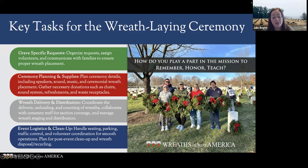You'll also want to work with the cemetery staff to manage which sections get covered if you're not fully covered. So that's you rotating year after year, and eventually all the graves would get covered. And also to stage the wreaths, so that your wreath distribution is orderly and helps prevent chaos, making sure that every wreath is placed respectfully. We do not want a big run for the wreaths, where everyone's racing, trying to get the wreaths or grabbing handfuls of wreaths and running off. So it's always important to make sure that you are handling that distribution.